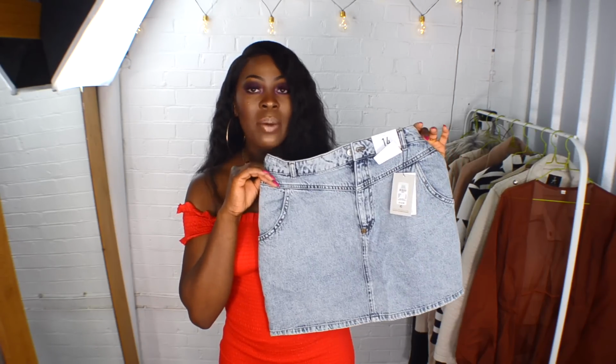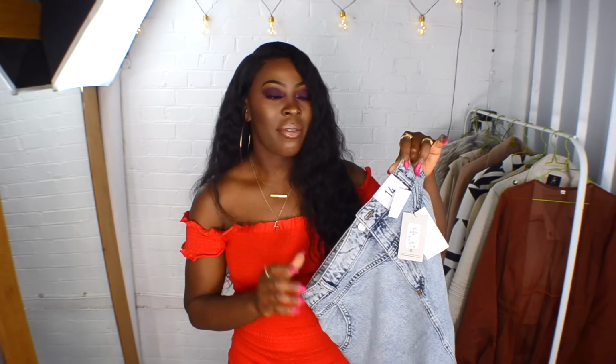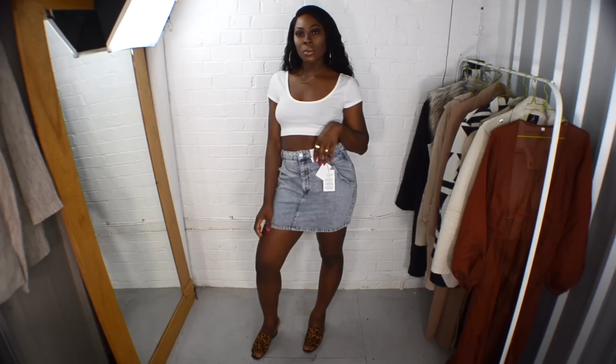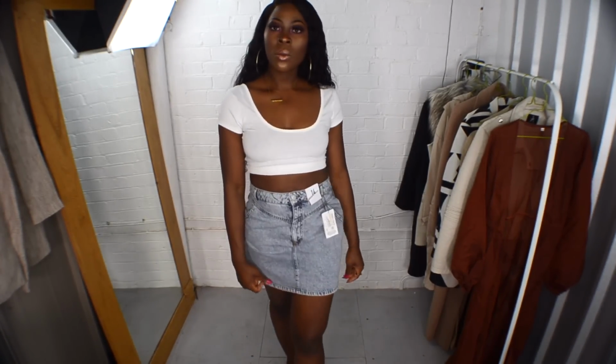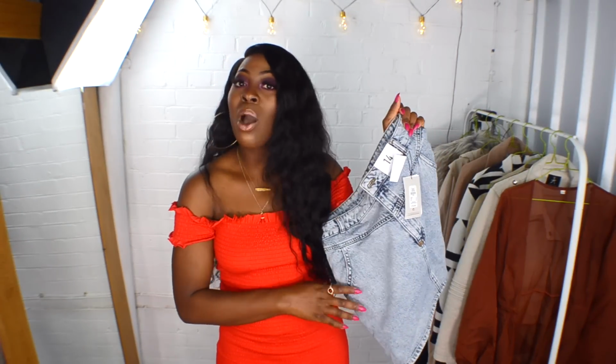Zara have got something very similar to this in a nice, what's that color? My favorite color anyway. You guys know what my favorite color is. If you've been following me for a while, you've seen my recent videos, you know the color I'm talking about. Just can't think of the name. Zara has a skirt very similar to this in that color. Primark just definitely killed it with this. It fits really, really nice. The shape of this is so good, and it's so worth the money at £12.